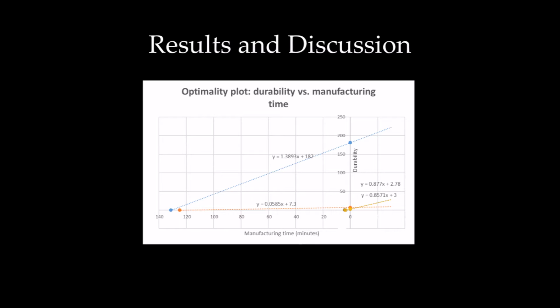Here, a higher gradient represents a more ideal tool, that is, one with a lower production time in relation to its higher durability. Here, the highest gradient of 1.39 is indeed exhibited by antler tools. This suggests that the costs of these tools' greater production time is outweighed by the benefit of their higher durability. That is, in terms of durability, they are a more efficient investment than our bone tools. Hence, the hypothesis of this investigation has been supported.